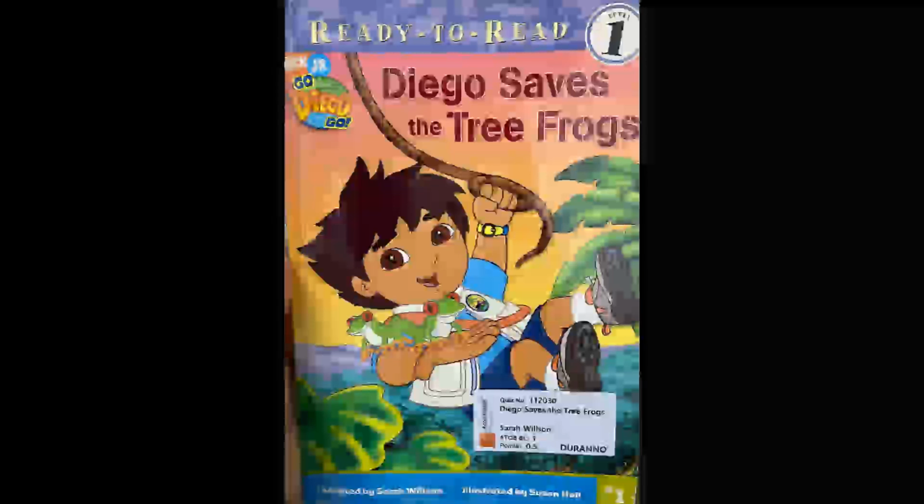Click is our camera. Click found the tree frogs. Do you see the tree frogs? The tree frogs fell. They are on a branch. The branch is in the river.